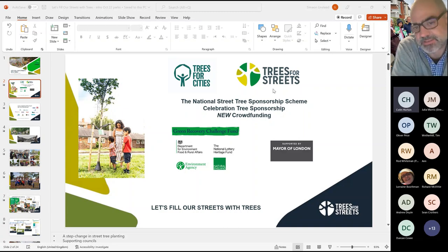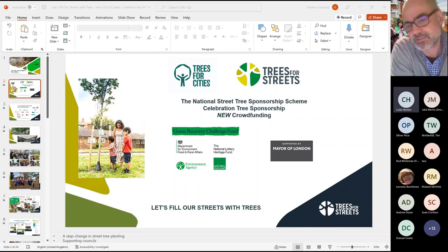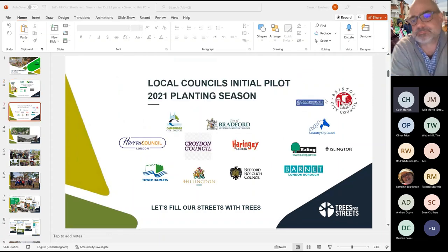And the whole scheme has been funded by DEFRA through its Green Recovery Challenge Fund. In London, we're part of the delivery mechanism for the London Forest Plan. So we've got some good backing. In fact, the Mayor of London has just put quite a bit of money through the scheme for us to help local councils plant street trees and get them involved in the scheme. We launched in May 2021 and we work with 15 local authorities, including Coventry, which is obviously near your neck of the woods.